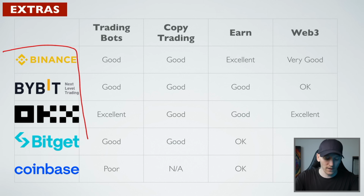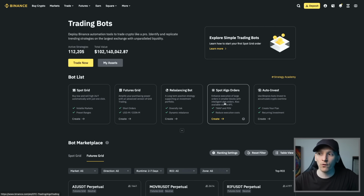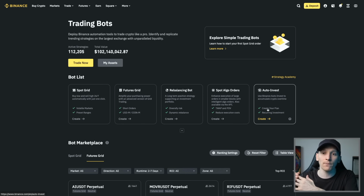Now, these ones have pretty much the same bots. Coinbase doesn't have any bots, except for letting you automate your buys once a week, known as dollar cost averaging. For the other platforms, they're very, very in-depth. So for Binance, you have grid trading here, you have algo orders, which allow you to get decent average prices for larger trades, and then auto investing, where you can set up portfolios and you can auto invest in them over periods of time.